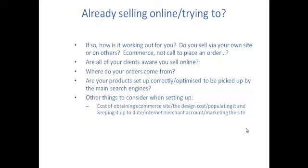How are you going to populate the site? Do you have the skills to do it? Most of them are fairly easy to populate now, but it's really having the time to be able to sit down and do it and take time out of your business. So keeping it up to date, how are you going to manage that?